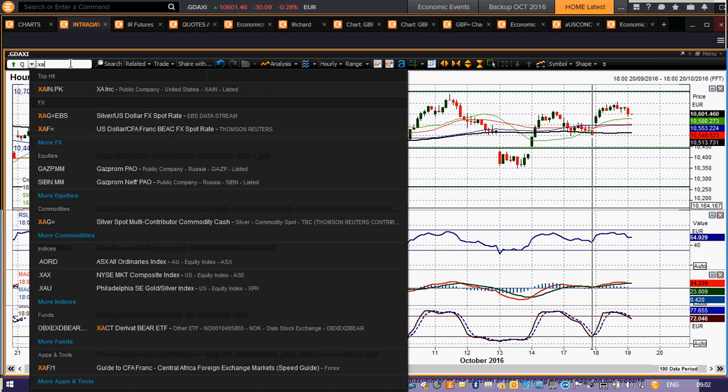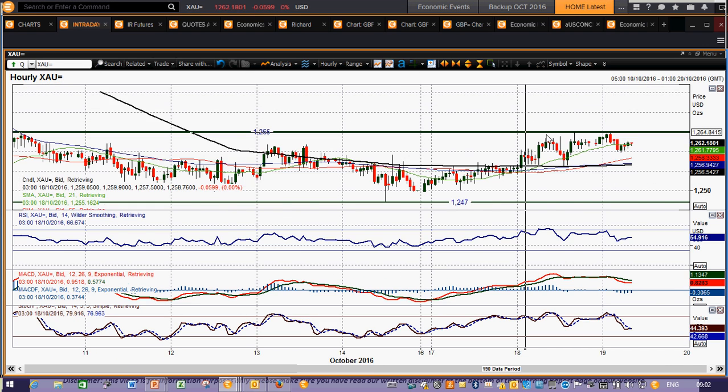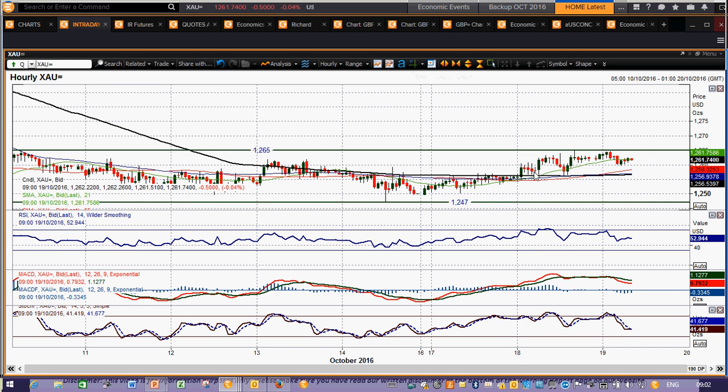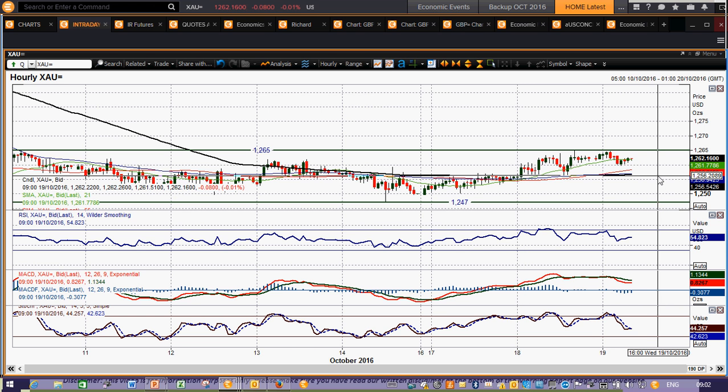Gold failed at 1265 yesterday. I say failed, it had an attempt at it a couple of times and just couldn't quite make the breakout. Again, it's had a good go today, just rolled over. It's not yet lost the impetus of that. I think whilst it's trading above the 1258 area, 1258, 1256, seems to be a bit of a pivot near term.